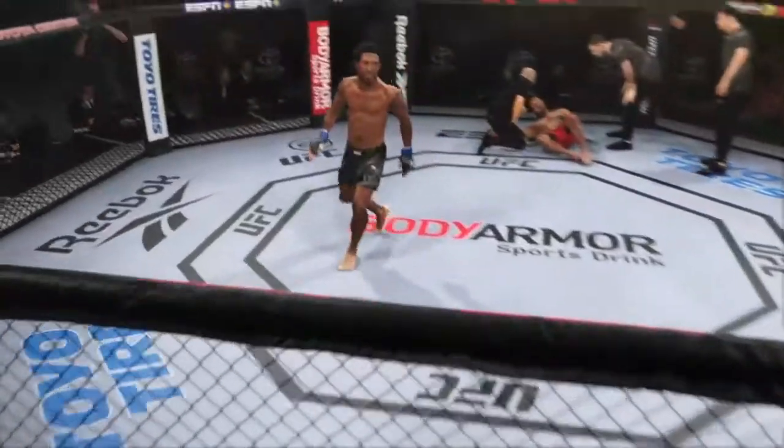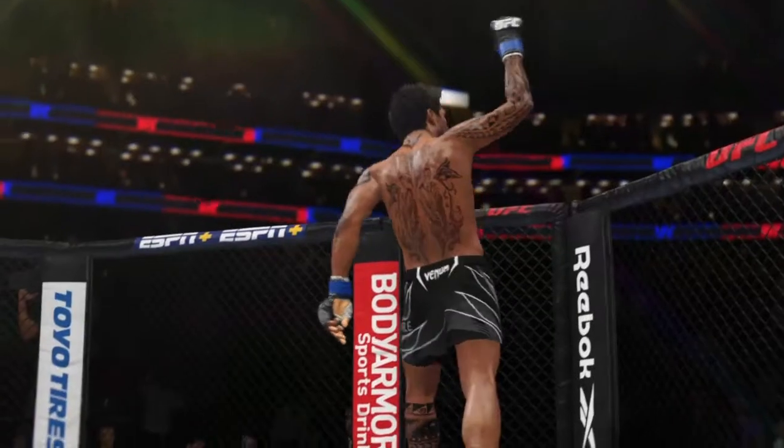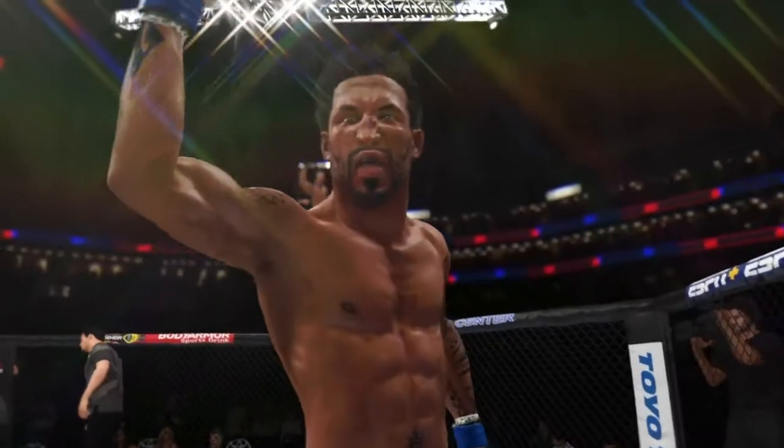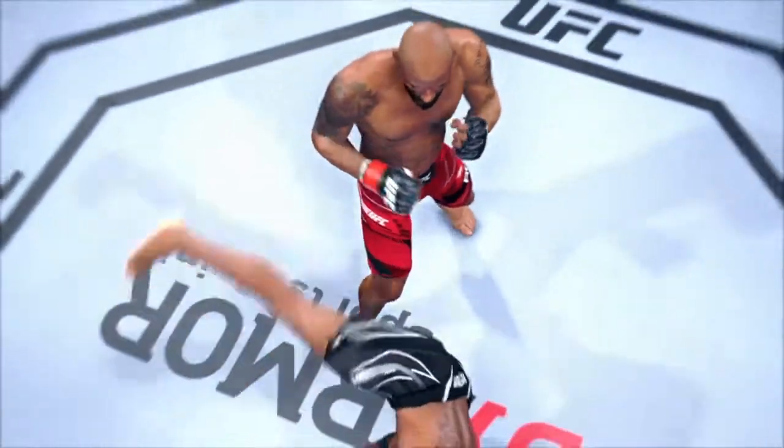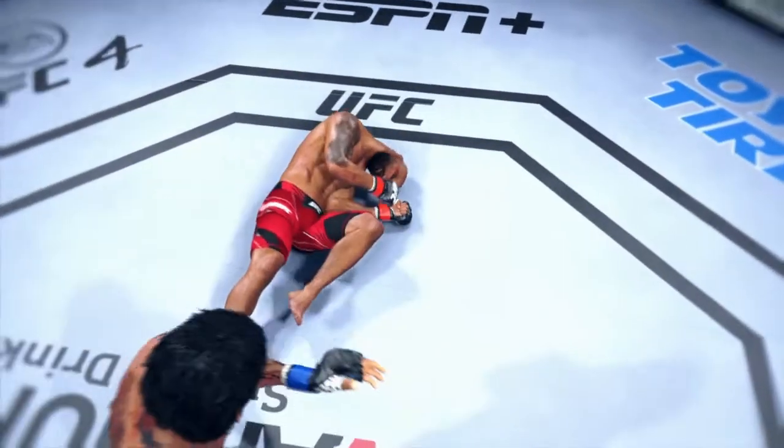Strike to end this fight. It landed flush. I'm not even sure the opponent wholly saw it coming, and before he could recover, the referee was in to stop the fight. So a huge knockout victory for that fighter here tonight.